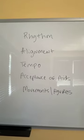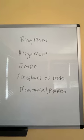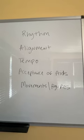And Greg's asking me if I would return to the whiteboard, so here we go. There's rhythm, alignment, tempo, acceptance of the aids, and then movements and specific figures.